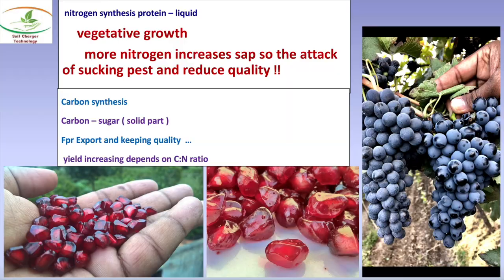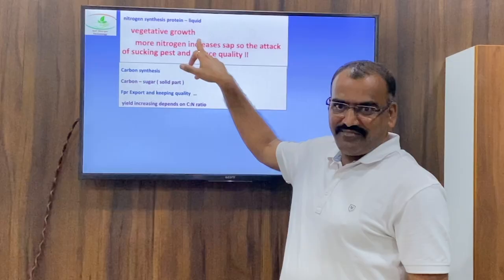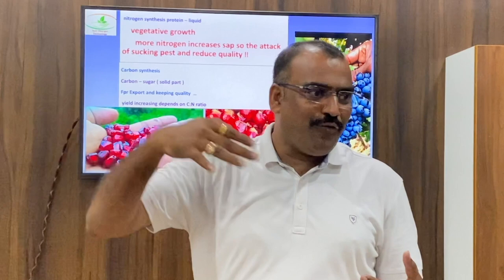If nitrogen content is more, vegetative growth will happen. You know, vigor will be more. And if vigor is more, the pest will attack. The pest will be attracted. Vigor is the food of pest. If the pest comes, wounds and injuries will happen, and they will be followed by fungi.